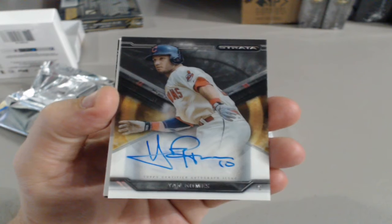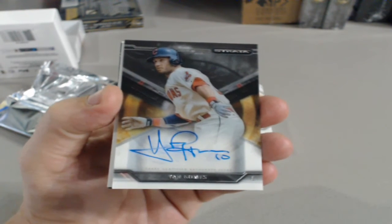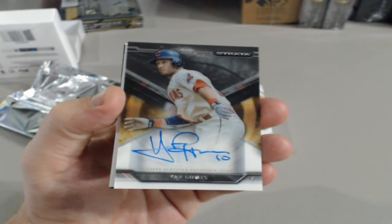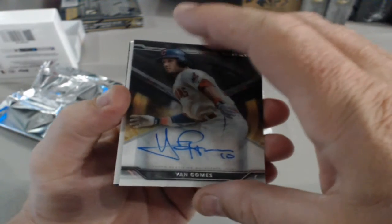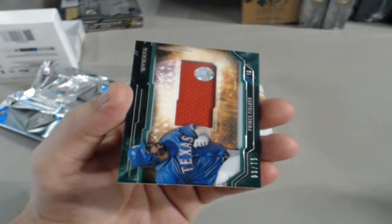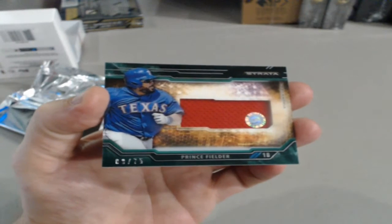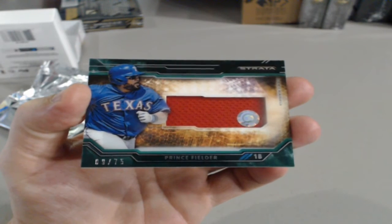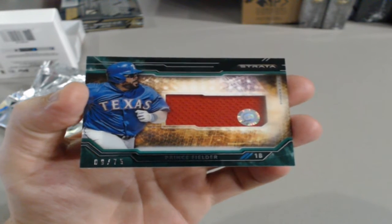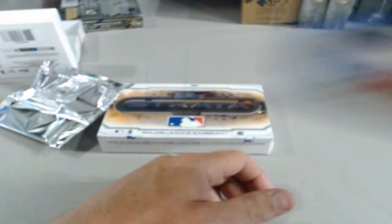See, the Cleveland Indians will never live down Major League. Never lived down Major League. I still want a Wild Things signed jersey so bad. And then behind that, Prince Fielder /275 relic. Hi, how you doing, Gaming? Boy, he's getting fat. Looks like Eddie Lacy.